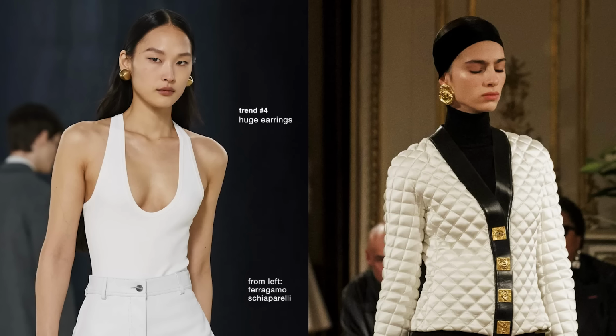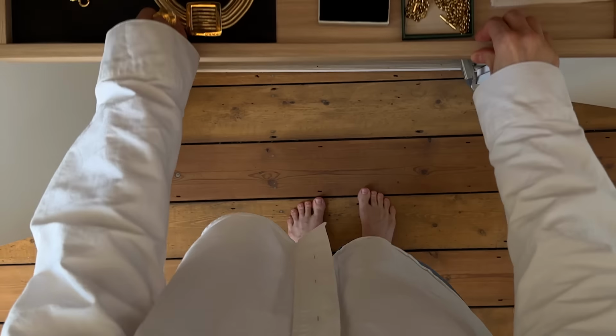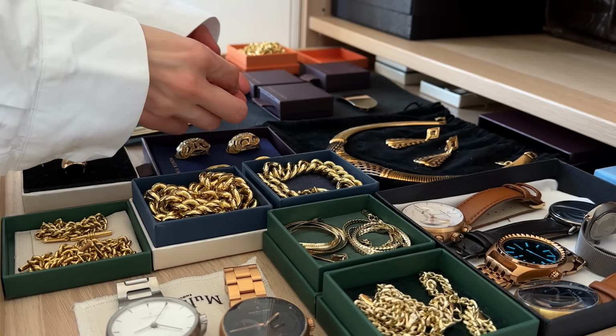A trend that's just been through the roof in hotness lately is the huge earrings trend. And I'm happy to report this is one that's beyond safe to invest in, in my opinion. You know how I feel about my little vintage jewelry collection. And for me, the pinnacle of elegance and uniqueness will always be the statement earring.